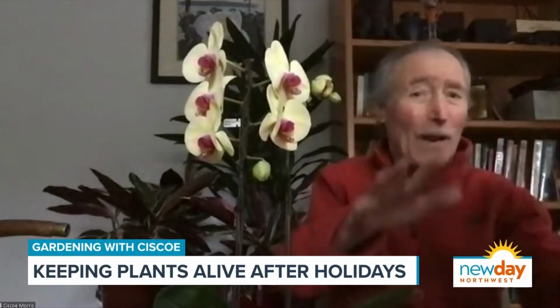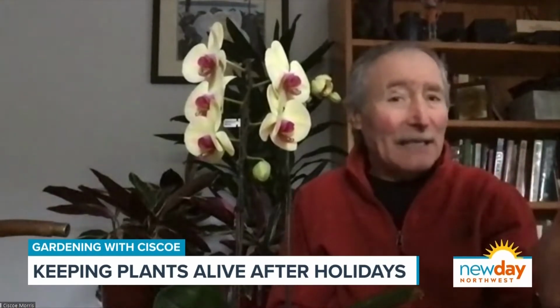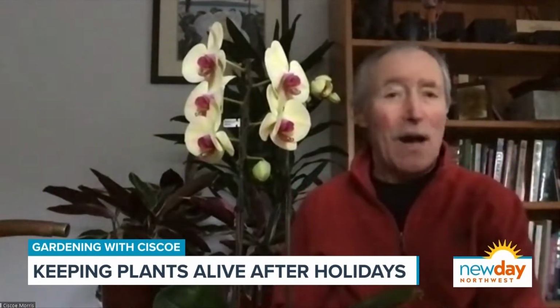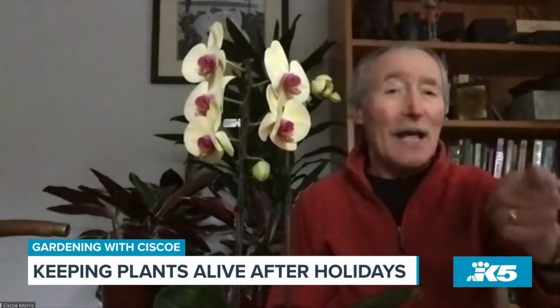Well, here's the quick thing on these orchids. Water them once a week. That's pretty important. Don't let any water sit in the saucer or whatever you got it on. And don't let them get cold.